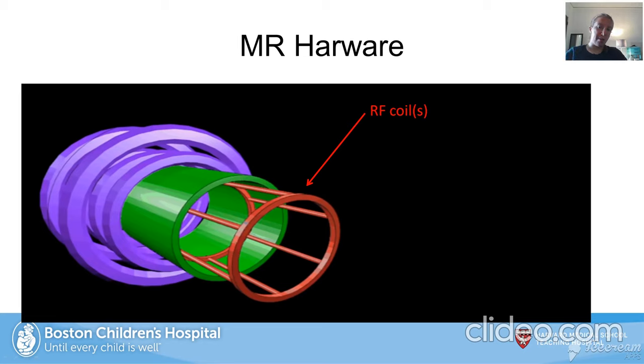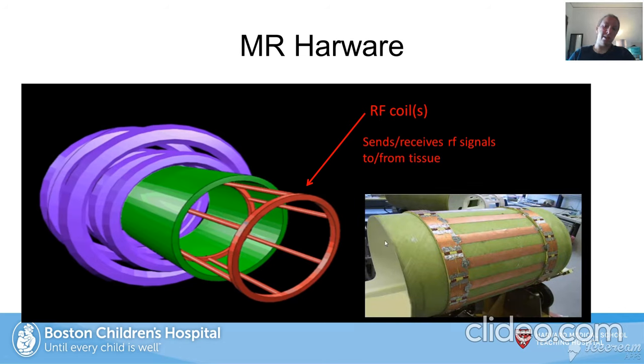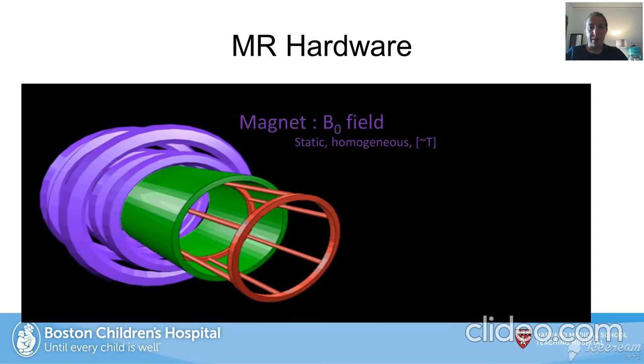And then I have the RF coils. So this is send, receive RF signals to and from tissue. And this is what the RF coils actually look like. So they're not that pretty, but, you know, they do a good job. Actually, the ones from Siemens, a lot of them are actually nice looking.